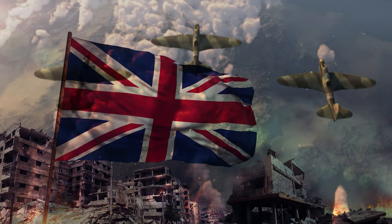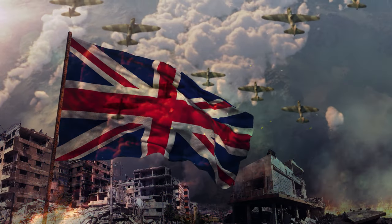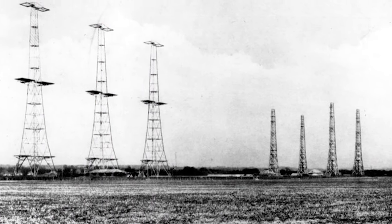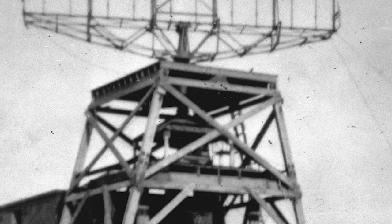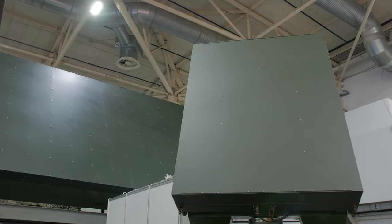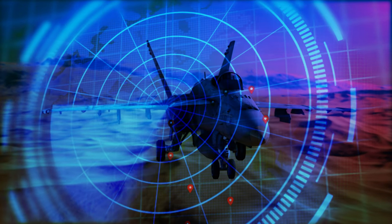The first practical radar system was developed by the British during World War II and was used to detect incoming enemy aircraft. The technology quickly advanced during the war, with new radar systems being developed for a variety of military applications such as navigation, target tracking, and early warning. Radar is used by the military to detect and track enemy planes, ships, and missiles. This allows them to respond quickly to threats and protect their troops and equipment.